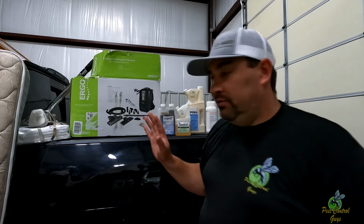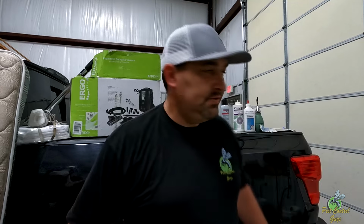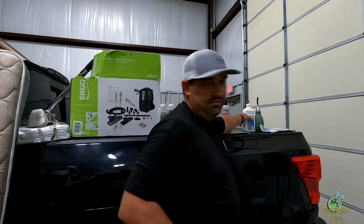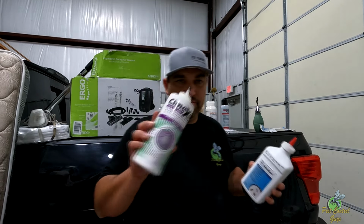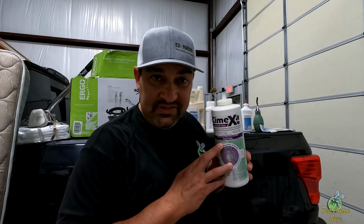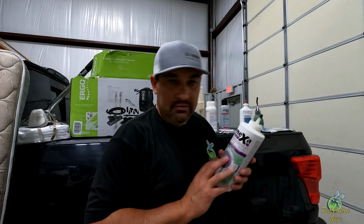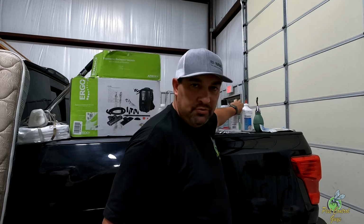Step number two is going to be products and sprays. So I'm going to start over here with the dusts. So here's two dusts that you can use, Delta Dust or Semexa. Semexa is actually made specifically for bed bugs. So it works really well. Delta Dust works too, but Semexa works really well.